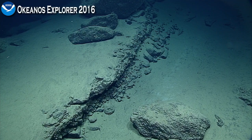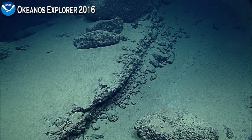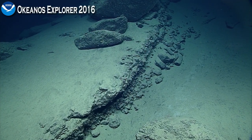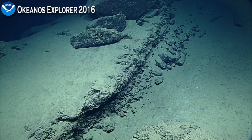I am. Yeah. Pilot, could we take a quick zoom on this little shelf? Sure. And there's a white spot in the middle of the lower center of the screen on the edge of this scarp. Lower center of the screen? Yeah, there's a little white dot. Okay, right.